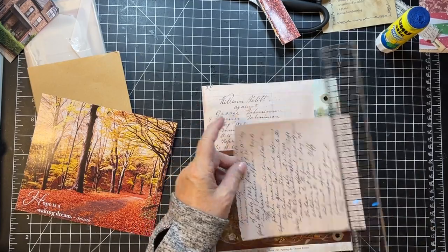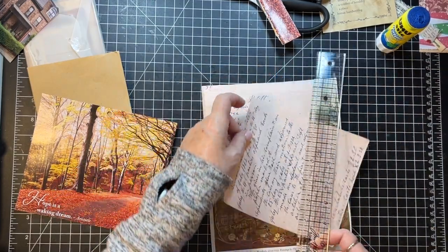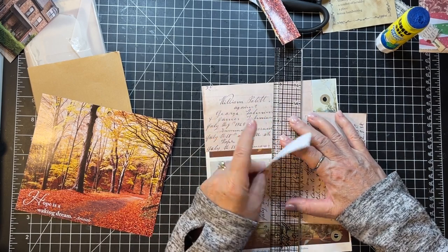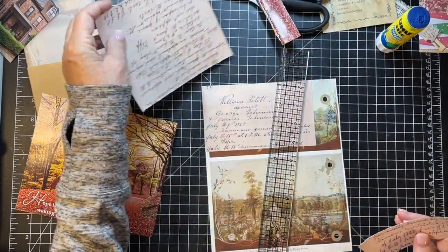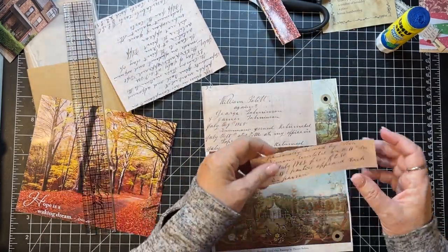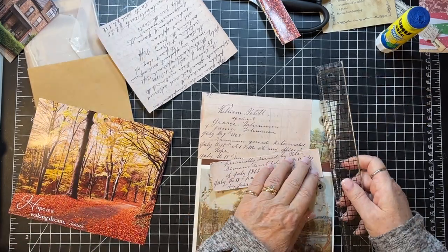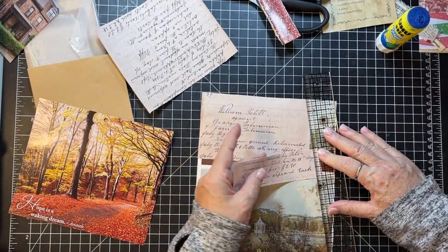So I think I'm going to just do a little collaging up here. Anyways, I think it'll be just fine.